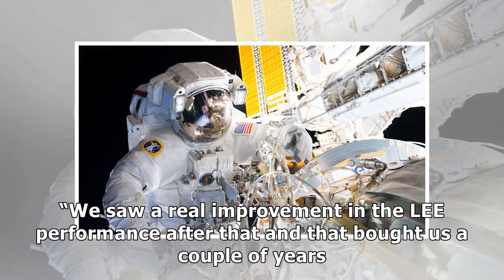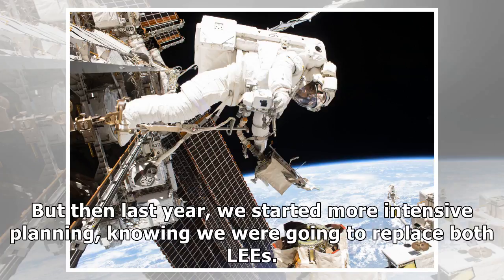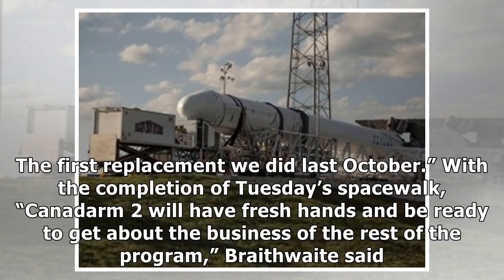Braithwaite said, "We saw a real improvement in the LE performance after that, and that bought us a couple of years. But then last year, we started more intensive planning, knowing we were going to replace both LEs. The first replacement we did last October. With the completion of Tuesday's spacewalk, Canadarm2 will have fresh hands and be ready to get about the business of the rest of the program," Braithwaite said.